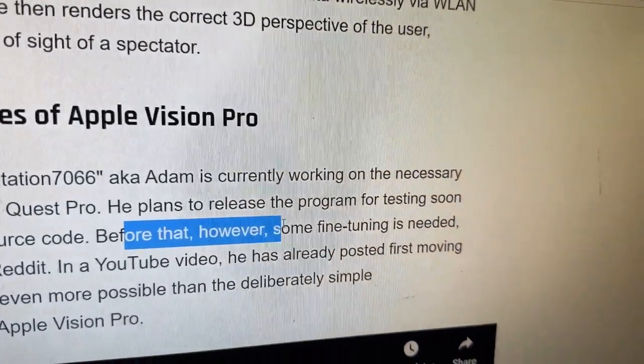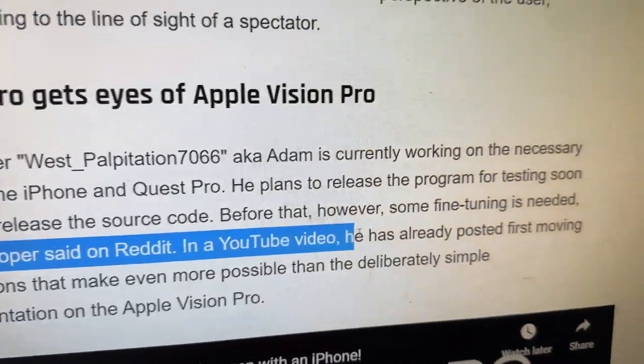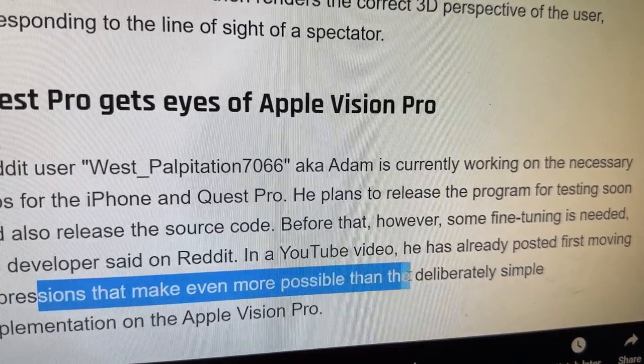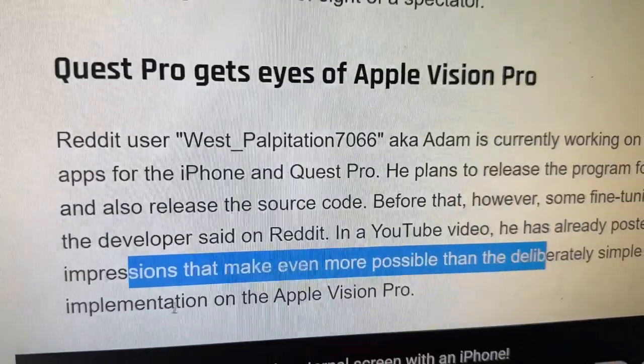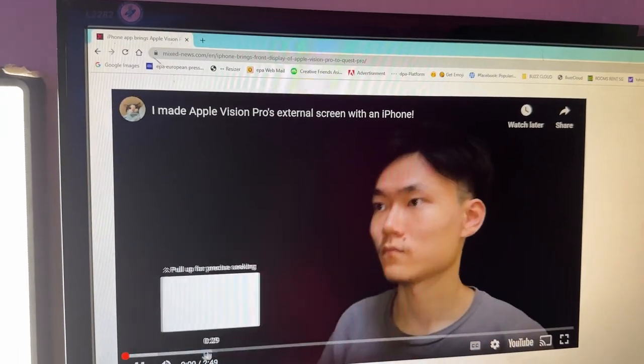Before that, however, some fine tuning is needed. The developer said on Reddit in a YouTube video he has already posted first impressions that make even more possible than the deliberately simple implementation on the Apple Vision Pro. So basically, here is the actual video.